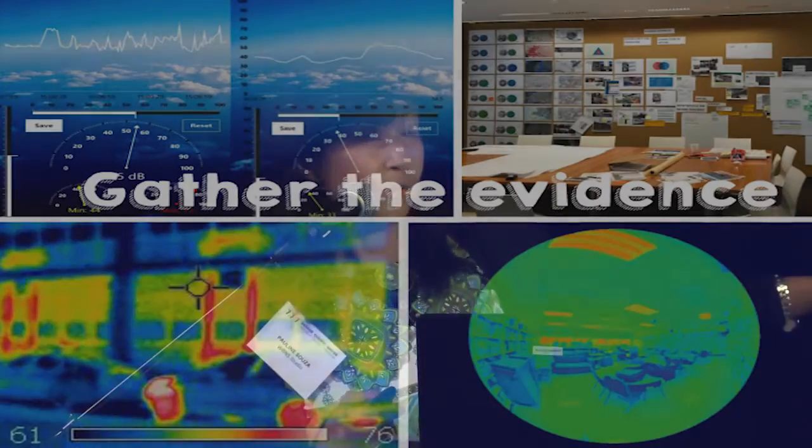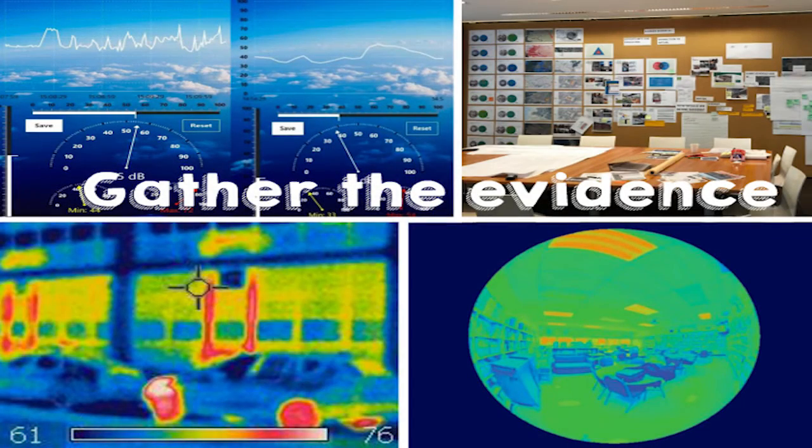A FLIR attachment to an iPhone helped us get some thermal imaging. On the lower left-hand side, you can see that red shading is how much heat is actually penetrating through the building. So they're losing their energy through the skin. And on the upper level, again, an app on the phone told us about the acoustical readings.